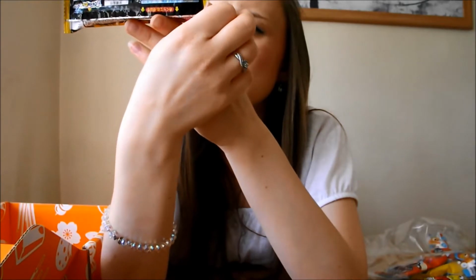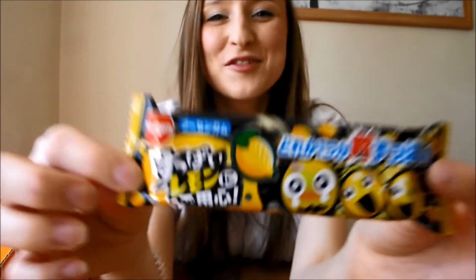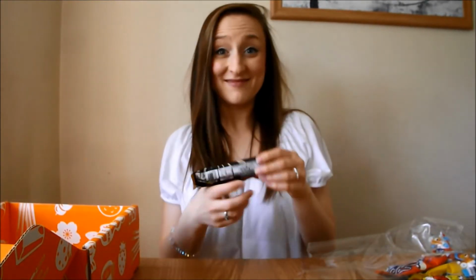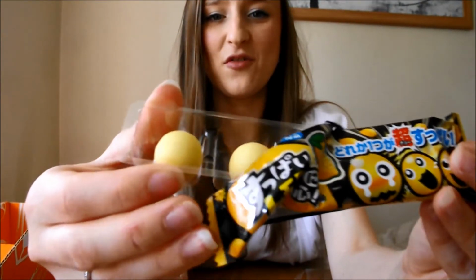Super lemon. Super lemon. Okay, super lemon. So this is good. Lemony!